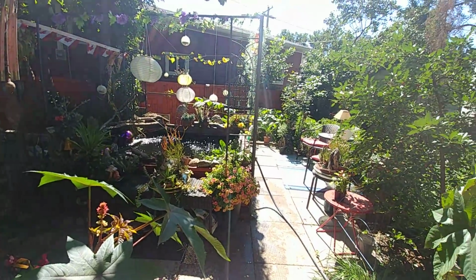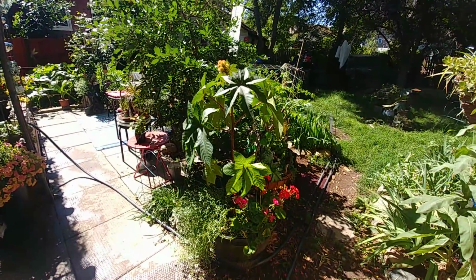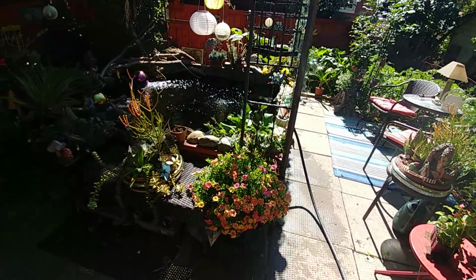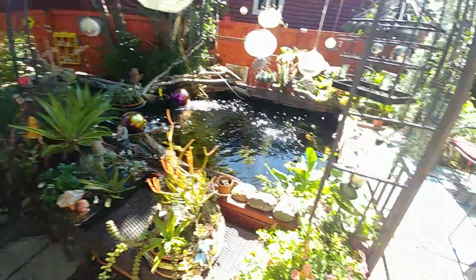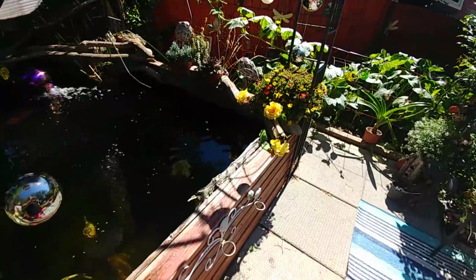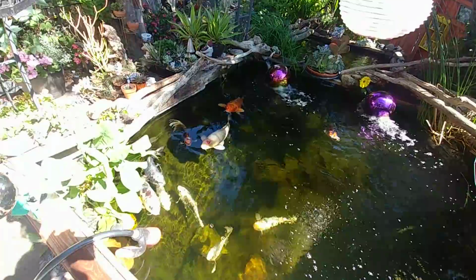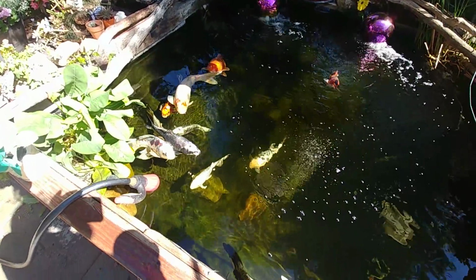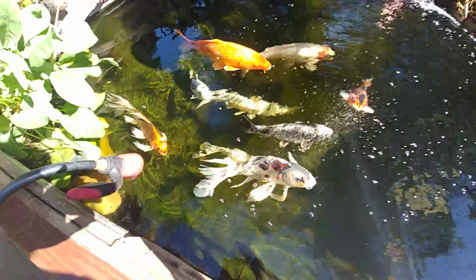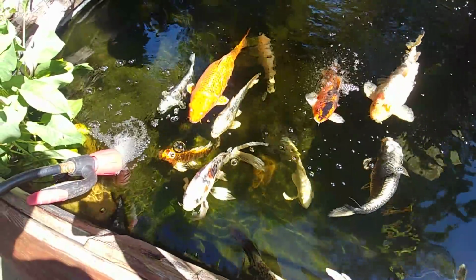So today in Canada, my cherry tree's coming. I've been eating cherries off it. I got the hose out, just adding a little bit of water to the pond system. Even though it rained off and on for the last couple days, it was just enough rain to keep the flowers moist and green. But I like to add just a tiny bit of fresh water every couple days and just dribble it in there.